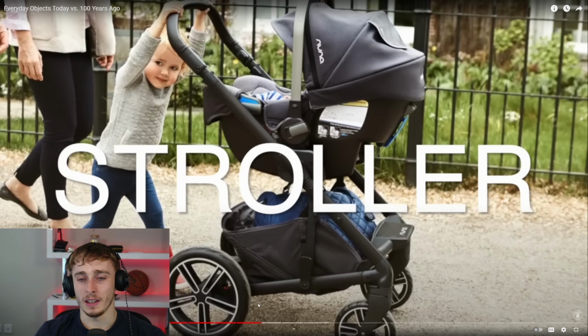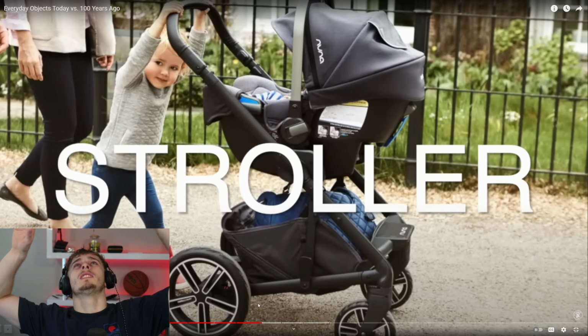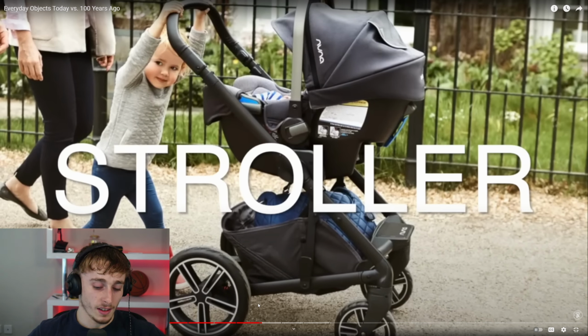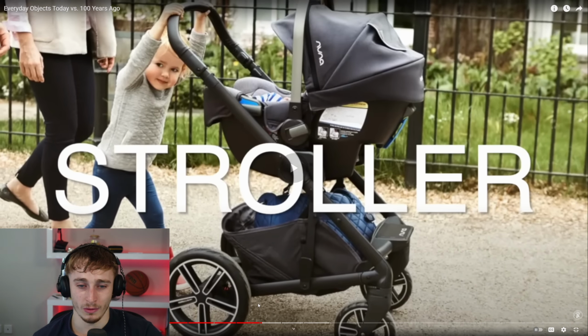Oh, these would be the ones that are fully upwards. I don't know what they're called, but they're massive for starters. I mean, they're still called strollers or prams, but basically just a much bigger version and looking a lot more formal from what I'd remember.